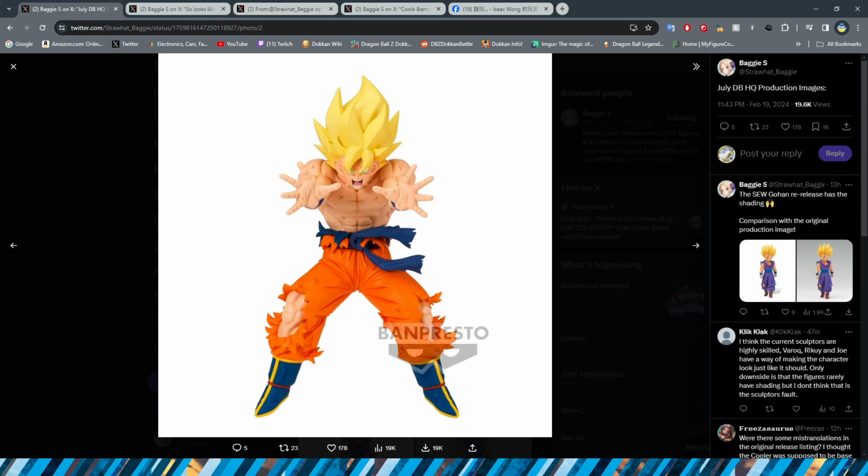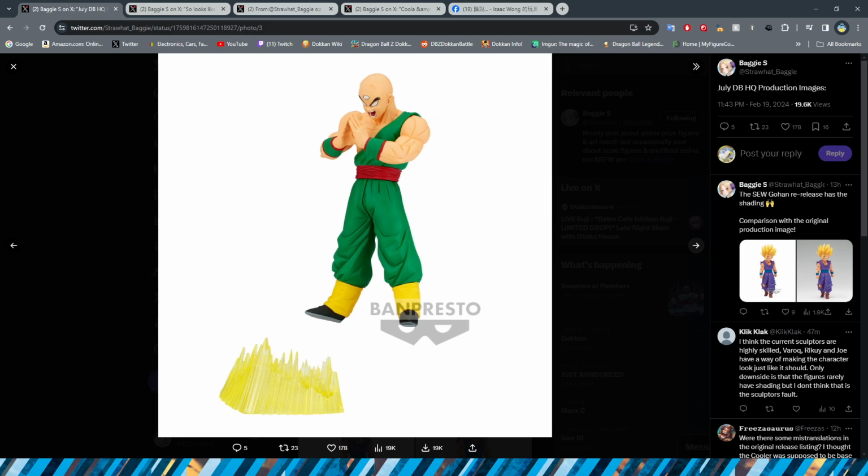So very interesting if they do decide to go that route. But besides Goku and Cooler, this was a figure that I was really looking forward to. This is the GX Materia TN. Oh man, I am really looking forward to this guy. First of all, this is obviously a super iconic TN scene. So very cool that they are giving the boy some love. And this figure looks awesome, I will say.